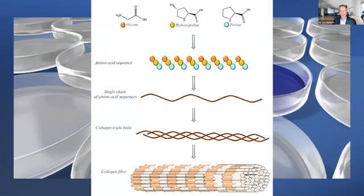But we're going to specifically look at these amino acids. We're going to look at glycine, which is on the top left. It's an amino acid, and it acts as a neurotransmitter. It's obviously a component of collagen. We're going to look at hydroxyproline, which is also an amino acid, a little more in depth. And proline, an amino acid that is required for the biosynthesis of collagen in your body.